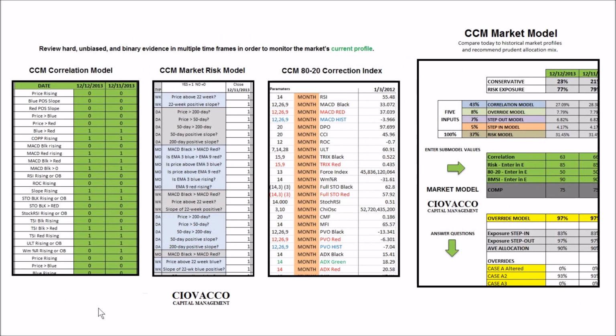price. How do we track all of this and convert it into a usable and actionable format in a reasonable amount of time? The submodels, we answer binary questions, some of them manually done, some of them programmed in Excel, and we also enter in unbiased and hard data. The submodels allow us to get a handle on the market's current profile, and the master CCM market model then looks at the current profile, compares it to past profiles, and recommends a prudent allocation between risk assets such as stocks and conservative assets such as bonds. Conservative assets can consist of cash, bonds, currencies, or any number of investment options.